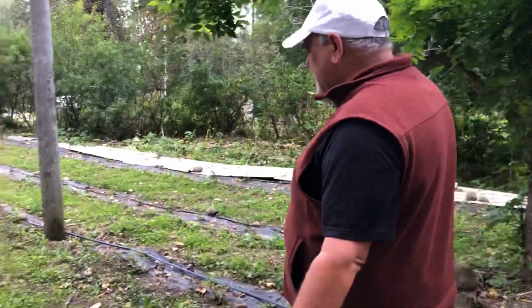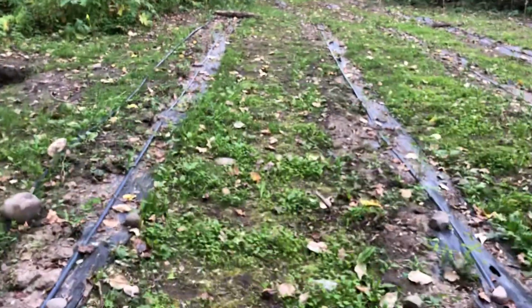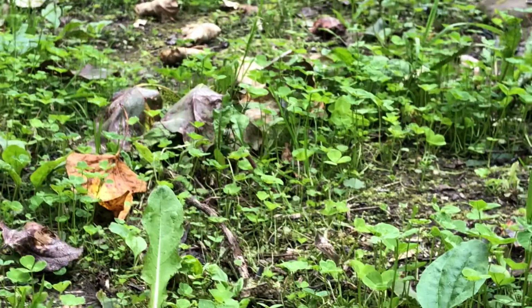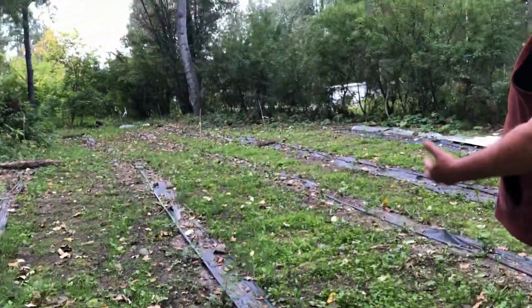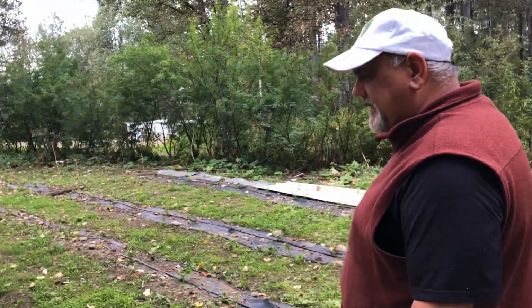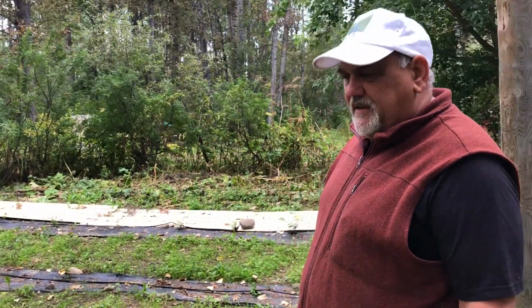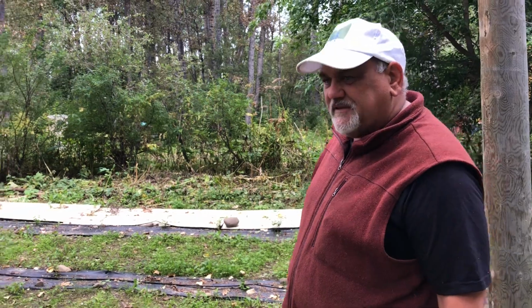In between the rows we planted a lot of clovers, which will eventually take over from the plants that are normally coming in here and have an ability to provide basically nutrification for the berry plants with the nitrogen fixation features of the clovers.